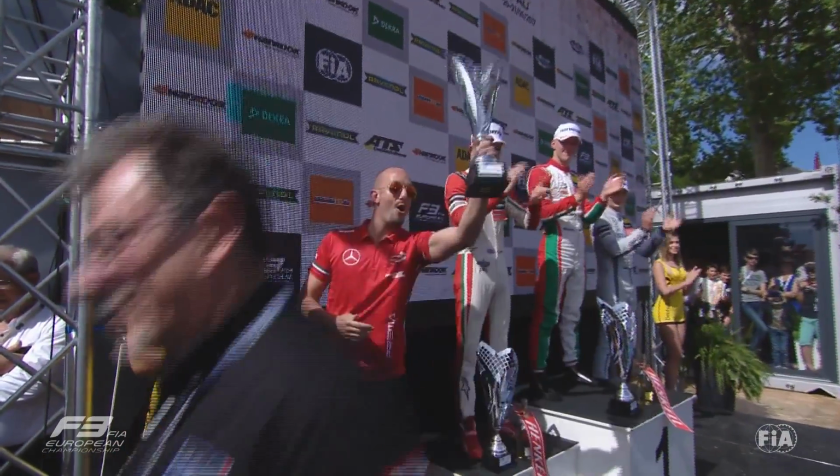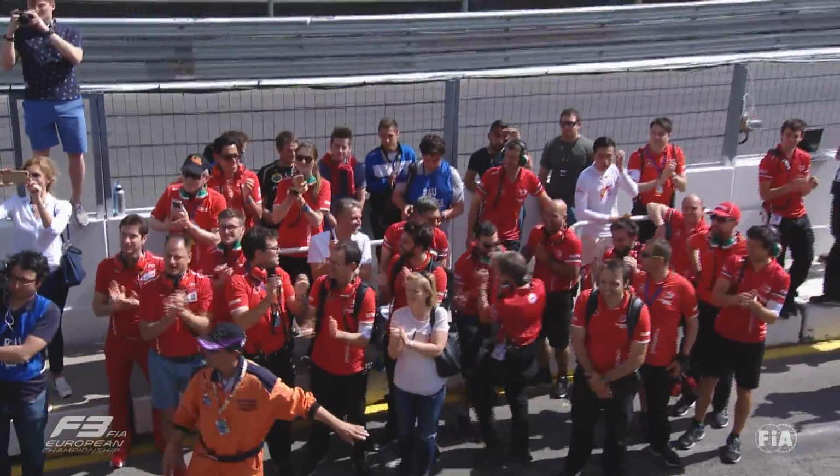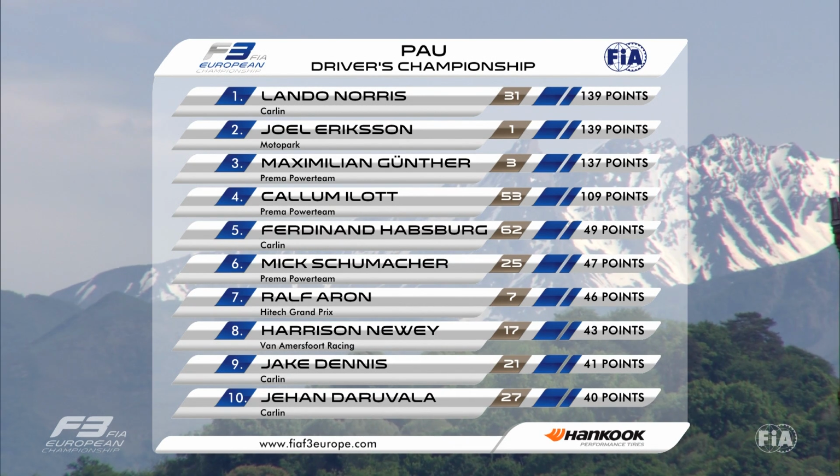With a strong 5-podium weekend, Prema Power Team defends P1 in the Teams Championship. And in the Drivers' Championship, Lando Norris has caught up with Joel Eriksson. Both are on top of the standings with 139 points. Maximilian Günther with 137, right behind them in P3.